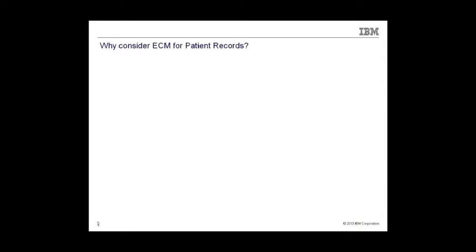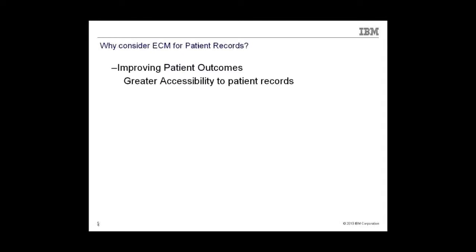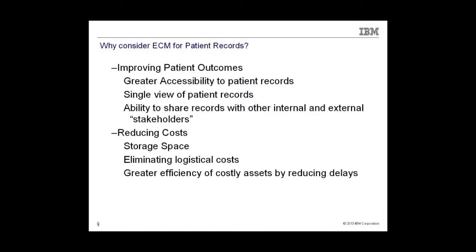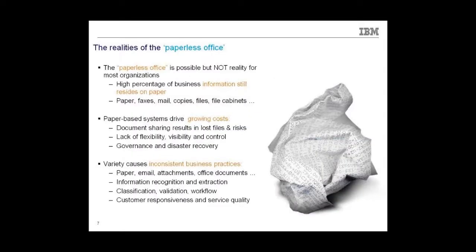IBM and healthcare organizations. So I consider enterprise content management for patient records. The answer is pretty straightforward. It's to help you improve patient outcomes, to give greater accessibility to patient records, give a single view of the patient's records, and the ability to share this internally and externally. One of the other benefits, obviously, is around cost saving, so storage space, saving around costs on that, eliminating logistical costs as well.